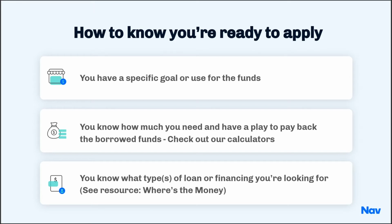You also need to know how much you need to have to pay back borrowed funds. There's a number of calculators on the nav.com website. You should check those out because not every small business financing option calculates the cost of your loan the same, and they don't all quote you the interest rate in APR. So you kind of need to compare apples to oranges sometimes, and we've got some calculators that will help you do that. Now, the next thing is, what type of financing are you looking for?